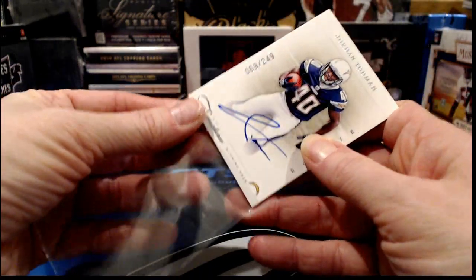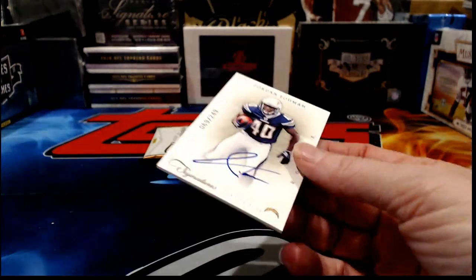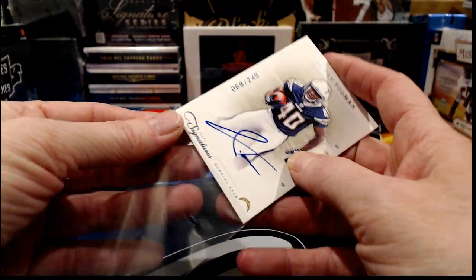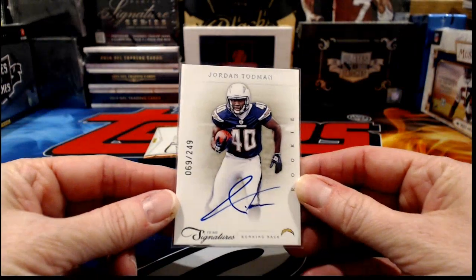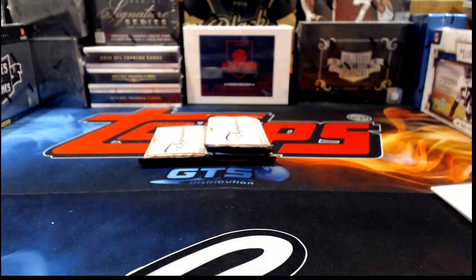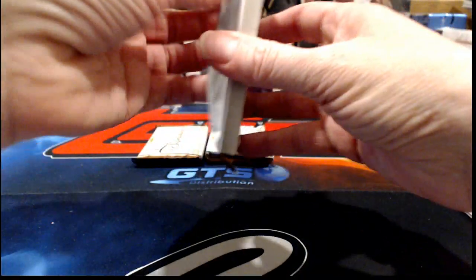And basically, if the rookies were at Premier Day, then the signatures are on card. And if the rookies were not at Premier Day, or it's a non-rookie in this product, that's typically when you have the sticker. So the Jordan Todman, that one is on card for the Chargers.